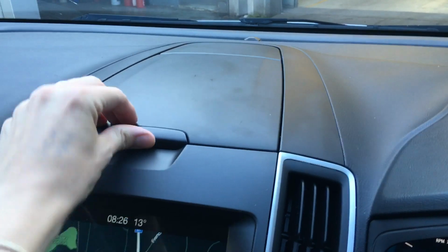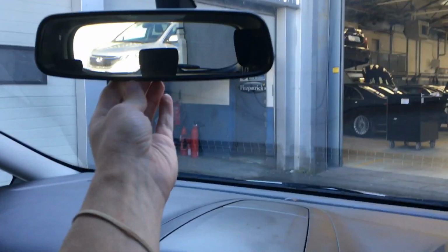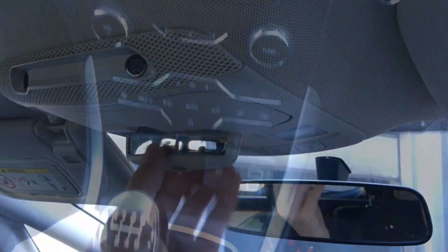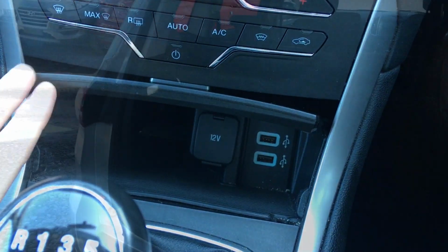Moving up on top of the dash, there is a big storage bin in through here, and what's also pretty clever is this is your rear view mirror, but this mirror here is actually for watching people that are in the back. As we saw already, there's start, stop, and then down through here we have storage with 12 volt and 2 USB connectors. So moving into the rear of the car, this is the boot.